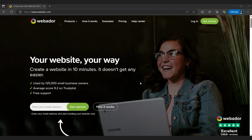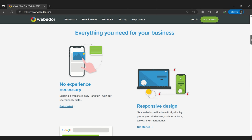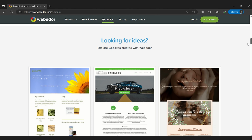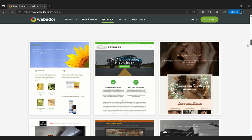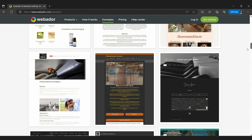Webador is a newcomer to the website building space, but they have made a name for themselves quickly by creating the most beginner-friendly website builder out there. It's designed to make the process of creating a website as simple and accessible as possible. With a straightforward, user-friendly interface and a range of pre-designed templates, anyone can have a website made in just a matter of minutes.